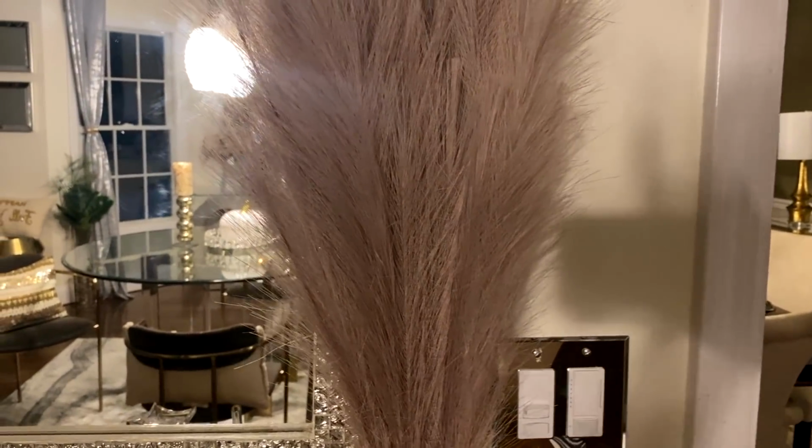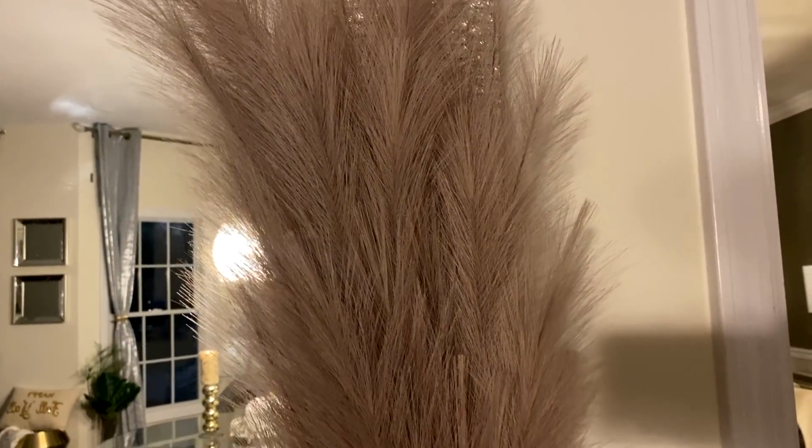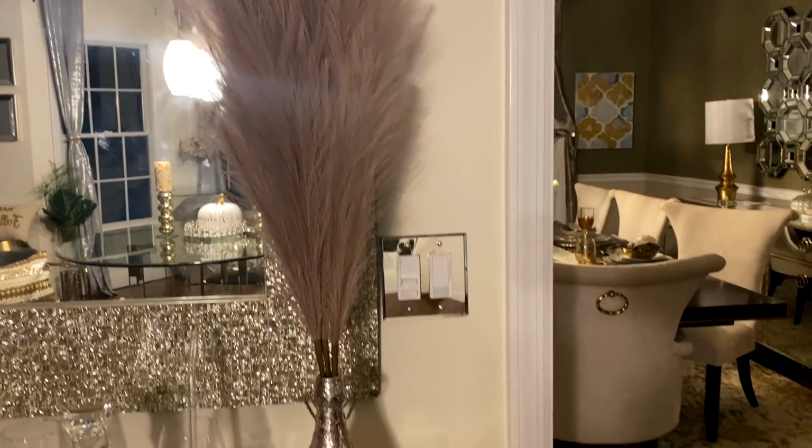Yes, this is my third one. Twice I got them from Amazon and they came horrible. I was like, oh my God. And by the way, guys, did you know they were so expensive? Oh, wow. They are super duper expensive. I think that's like $30 for that one. But I have to say, it is very pretty. It looks really nice. So I'm so happy.